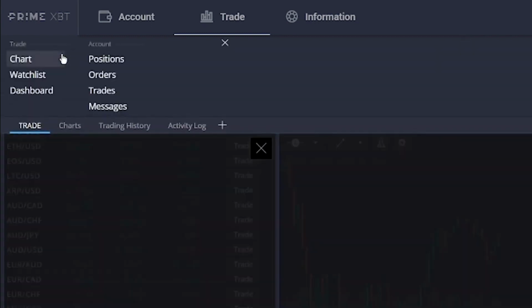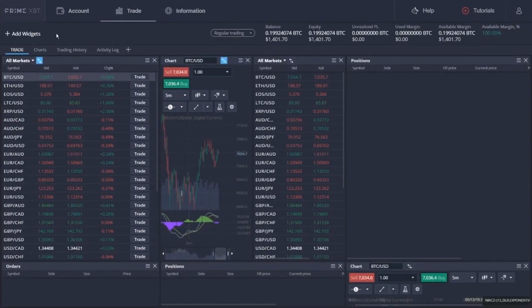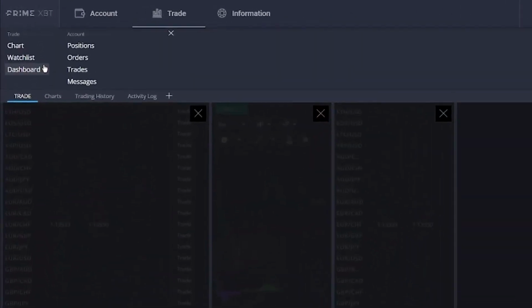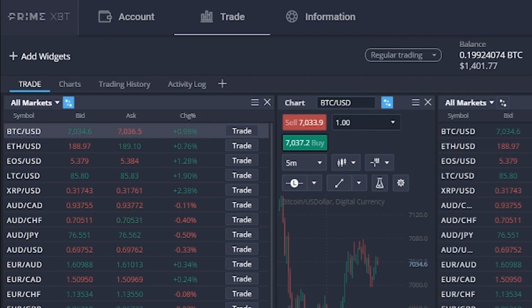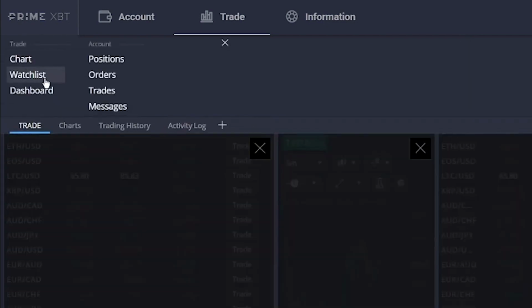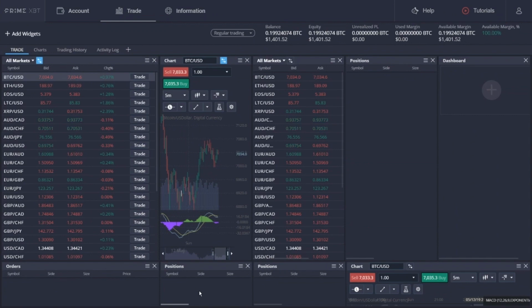Chart widget, which you can open a trading chart on your workspace and is used to monitor by technical indicators. Watch list widget, this will allow you to monitor other trading pairs with the latest market data. Dashboard widget, which you will get direct access to order forms for the specific pairs that you have selected on your own. And positions widget, this option will show you all the current active positions that you have. You can modify them from here.